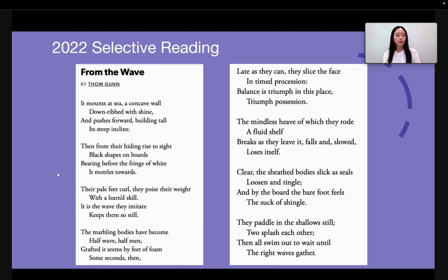So first half of the poem, is there anything about apprehension with the surfer? If we skip through this paragraph, it doesn't really talk about the surfer, so we're going to move on to the next stanza. Here we start seeing a bit of the surfer. So we have, from their hiding rise to sight, black shapes on boards, right? Black shapes on boards, that almost makes the surface seem more ominous.